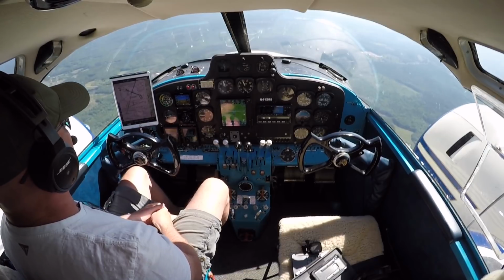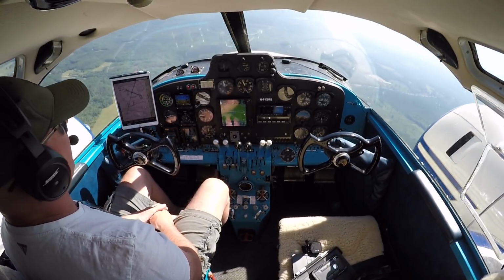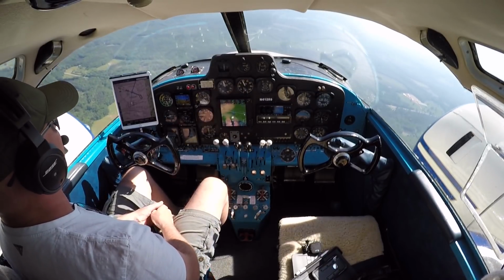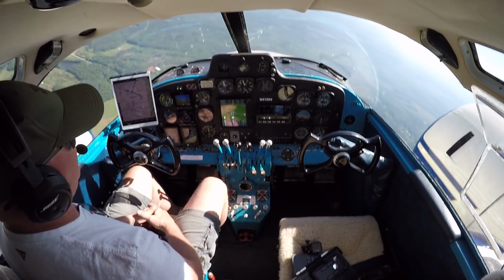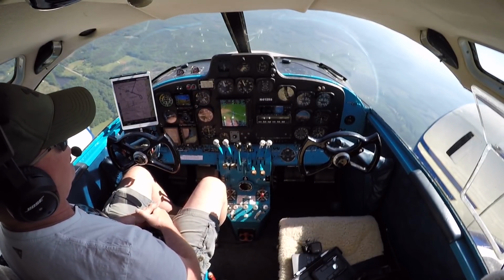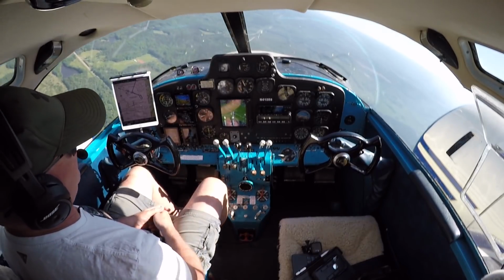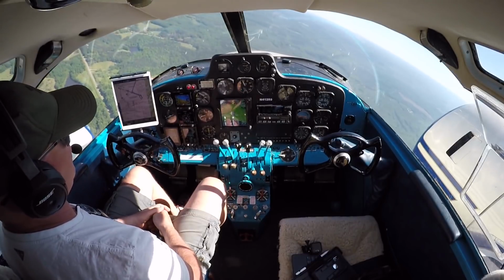Now, right about now, we ought to be making a left turn, and as soon as that thing said to turn left, it's turning left, so this is, again, a good sign. The big thing here is when we get to the procedure turn, it needs to make that right-hand turn to do our procedure turn, and that's what I'm hoping works out correctly.